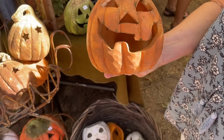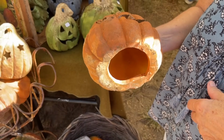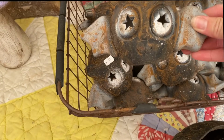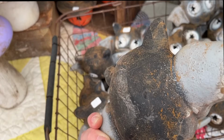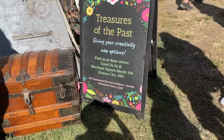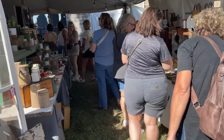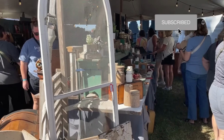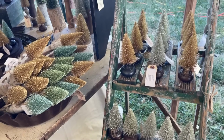Now, what I like about the fall vintage market is that you pretty much get every holiday season underneath the sun. Obviously this booth is full of Halloween items, and I love the vintage touches that they bring, and they're handmade. This next booth is one of my favorites. I always like to take you through here, especially during the holiday season, because they have the cutest little bottle brush selection made with vintage doorknobs.